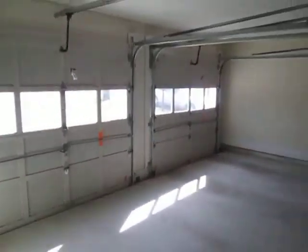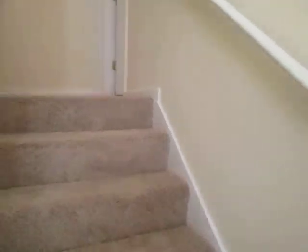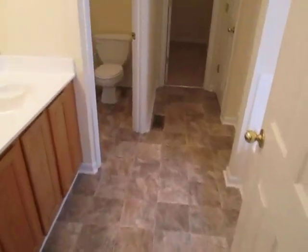This is the two-car garage with garage door openers and remotes. This is the master bedroom. This is the master bath.